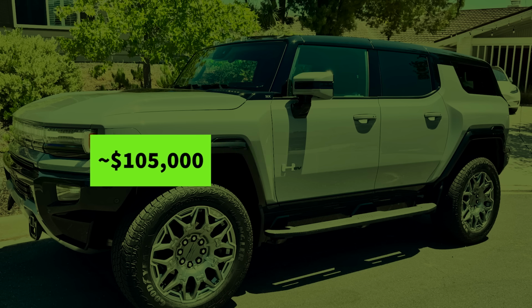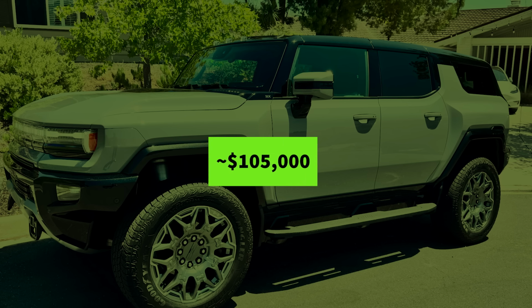So let's start with price. $105,000 for the one I'm sitting in right now. You can option it up beyond that, but the base model looks to be right around $100,000 before taxes and stuff. So looking at the low 110s, 115 after it's all said and done, most likely.